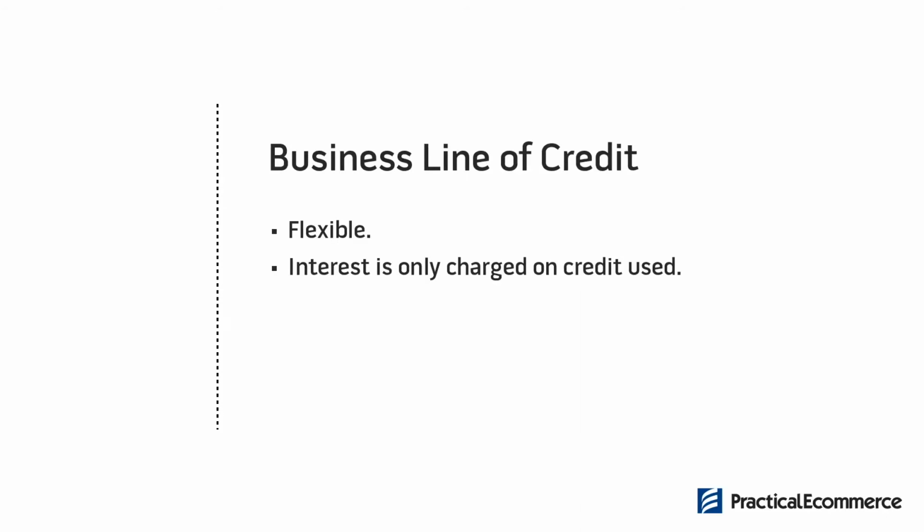Next, we'll look at a business line of credit. So another way many business owners finance inventory purchases is with a business line of credit. Unlike a term loan, a line of credit allows the business owner to access part or all of the credit line, repay it, and access it again as needed. Interest is only charged on the amount the business owner uses. So the flexibility of a line of credit allows the business to access funds when needed without going through additional credit approvals during the term of the credit line.